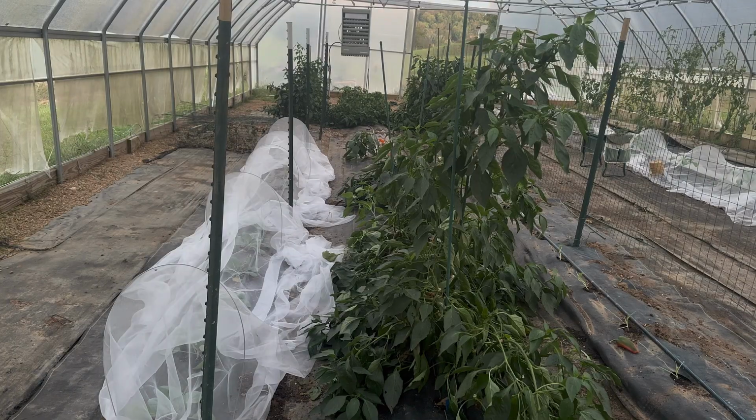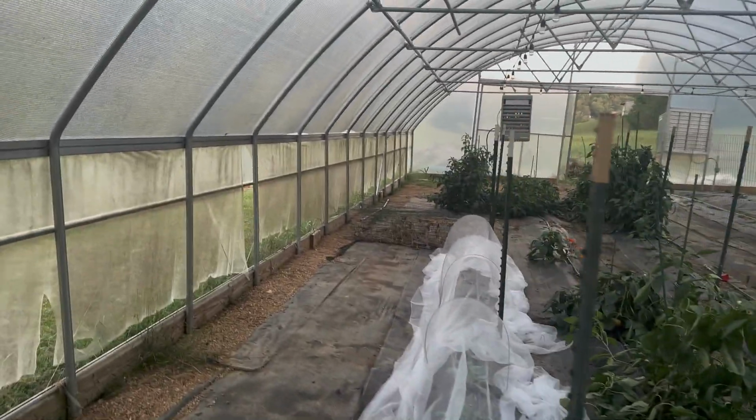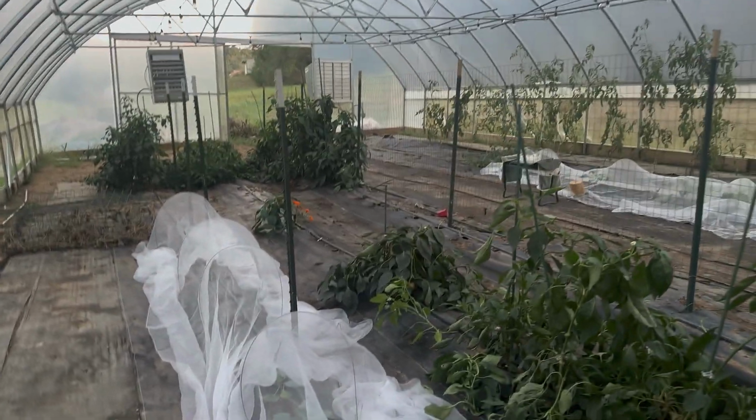Definitely love the insect netting. Let me show you the in-ground stuff real quick. Now, in this first row, you see I have insect netting, and in this row so far are cabbages and 2 broccoli. I think there's like 10 or 12 cabbages and 2 broccolis, and so far they're doing well. I just put them in the ground, let's just say last week.